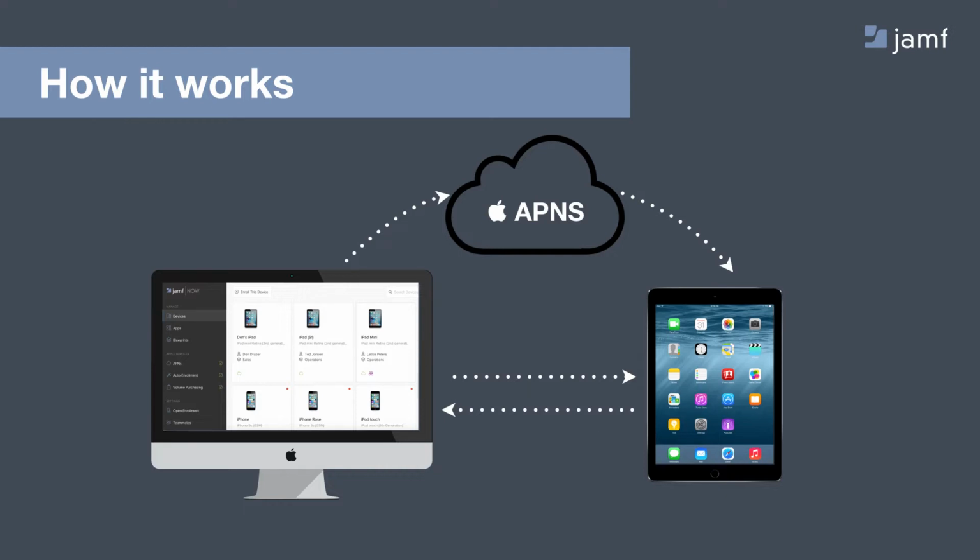And then that device will also return inventory back to Jamf Now, like serial number, or this app did not deploy, or we lost Wi-Fi connection. So it will communicate back to Jamf Now. And then Jamf Now can push out new commands based on what that is. I think that circle is really important to understand: we start with Jamf Now, we connect to the Apple push notification server, and that creates a handshake between our device and Jamf Now as a whole. And that's one of the first setup processes when going through Jamf Now.